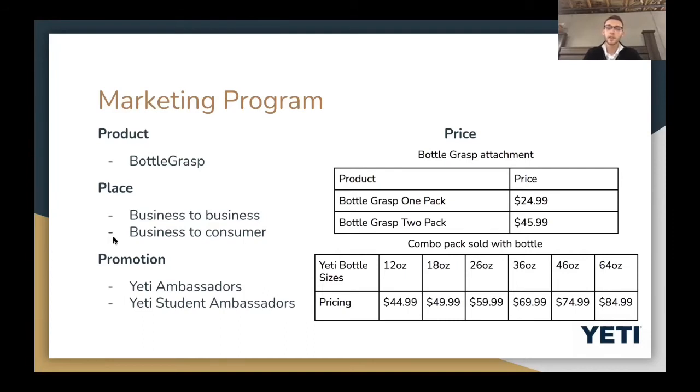Business is through retailers such as Lowe's, Dick's Sporting Goods. Our main focus is going to be Amazon, just because of their marketplace. We think that they're already going to have a large standing out advantage towards the other retailers.